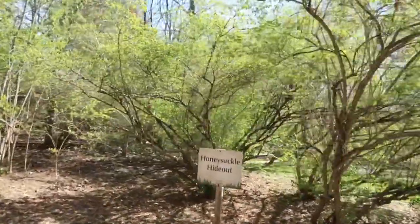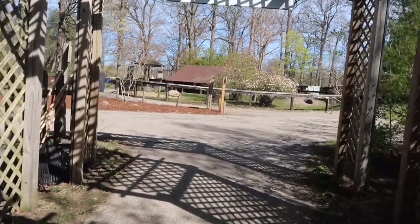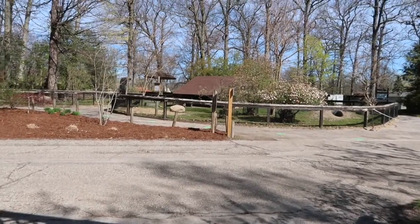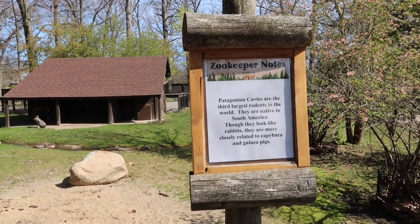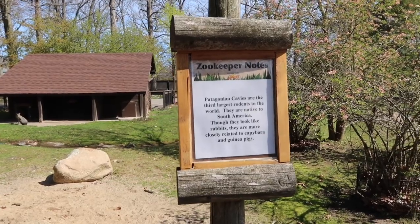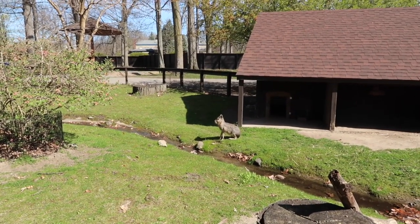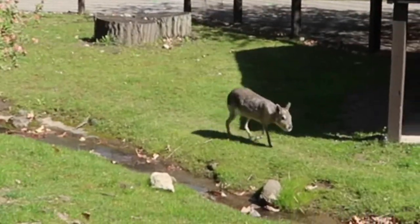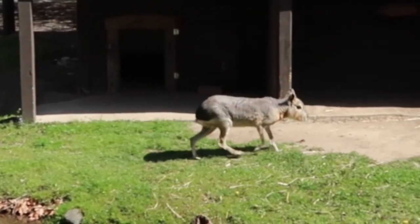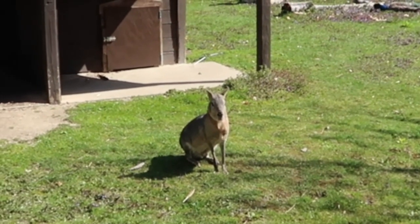Honeysuckle hideout. Really nice. Patagonian cavies are the third largest rodents in the world. Though they look like rabbits, they're more closely related to guinea pigs. I would say that's a pretty big guinea pig. Hey, buddy. Hey, buddy.